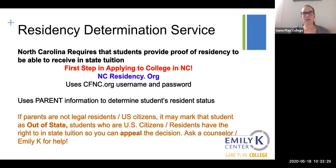Because if you don't do it within that window, you have to fill out this application all over again. You may be thinking, okay, what if I just don't fill it out? If you don't fill this out and this number, your residency certification number, is not on your college applications, the colleges will consider your application incomplete and will not review it. So you have to have your RCN, your residency certification number, on your application.